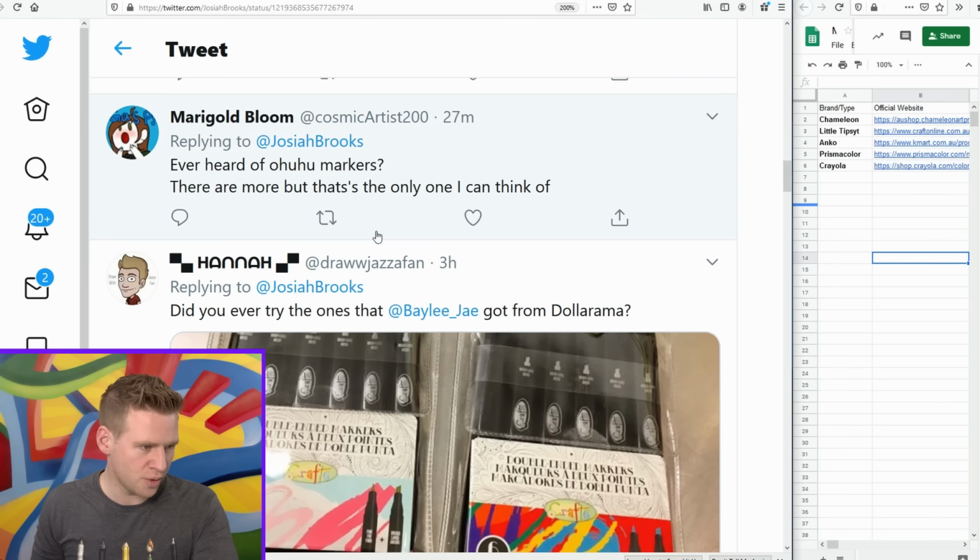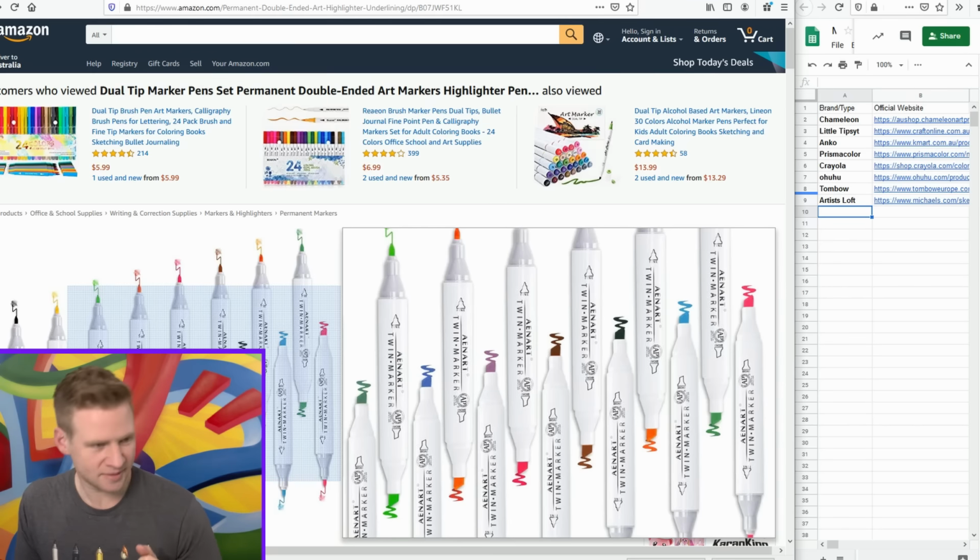Anko brand. Hoo-hoo markers. I think that's the one I got. Oh, no, these are EO markers. Who's naming these brands? A hoo-hoo. EO. Guess I'm buying a hoo-hoo. What are these? AENART. This is going to be an expensive video.